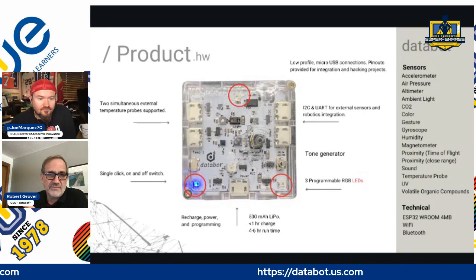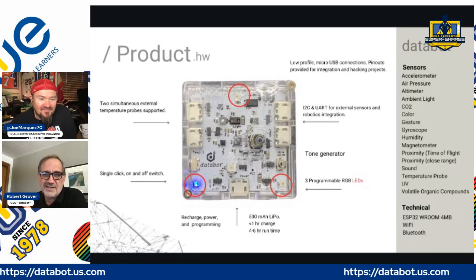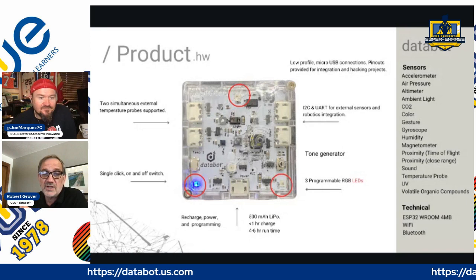I had a teacher send me a testimonial just 2 weeks ago where she said one of her students had dropped it off a 2-story balcony accidentally and it bounced on the concrete. And she said, wow, it still works. And that's not the kind of test we recommend, but it's a good testament to, these things are tough and we want kids to be using them.